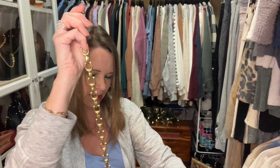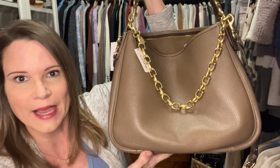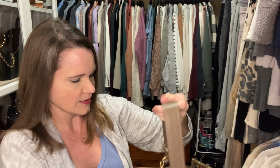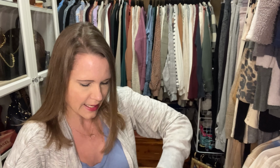But this bag is just a wee bit on the plainer side. And I thought, you know, what better idea than to get something to snazz her up just a little bit more. So there is the bag with the C chain, and I think that that is stunning. So let me go ahead and zip up the bag again.